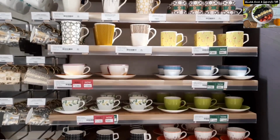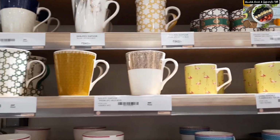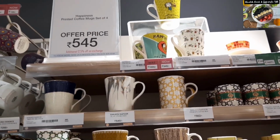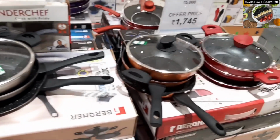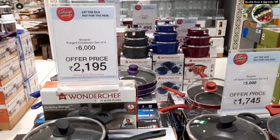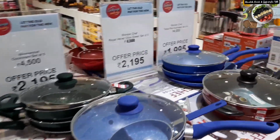This section has things you would require in the kitchen like cups, pans, cookers, etc. And there are amazing offers in Hometown. You should definitely come and check this section out and definitely buy something. The offers are great, the quality is also great. There is just so much variety for you to see as well.